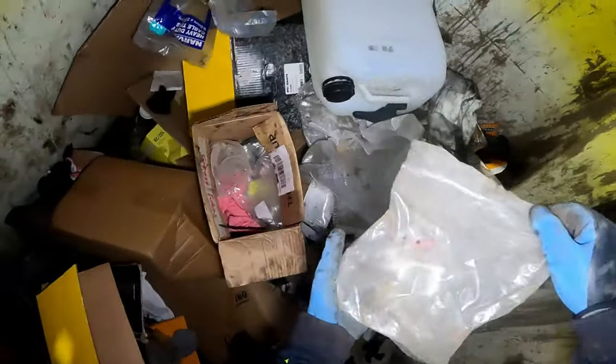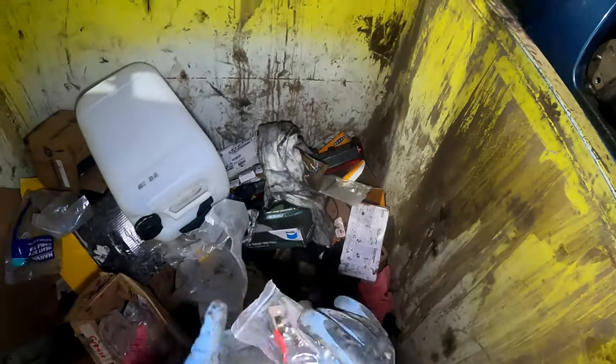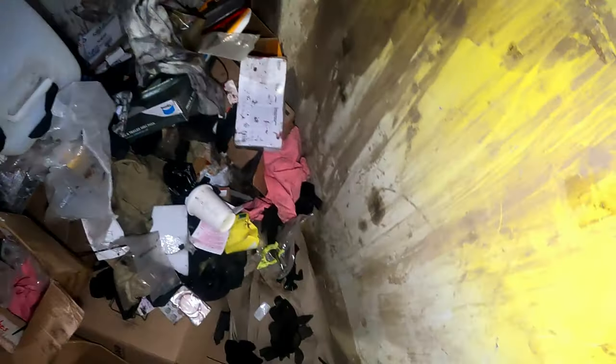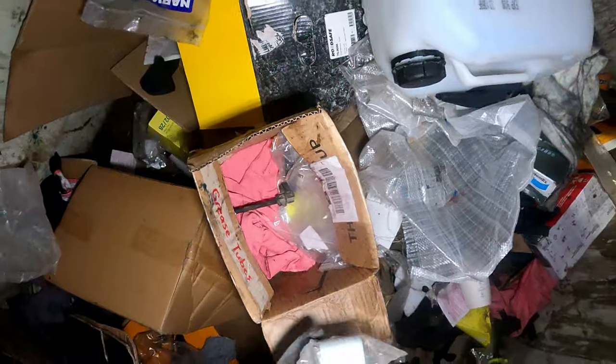Bits and pieces. Oh, air nozzle stuff, brand new. Put that in the pocket. Brand new air nozzle stuff. Oh yeah, take that stuff. Don't drop it, boy, you'll be picking it back up again.